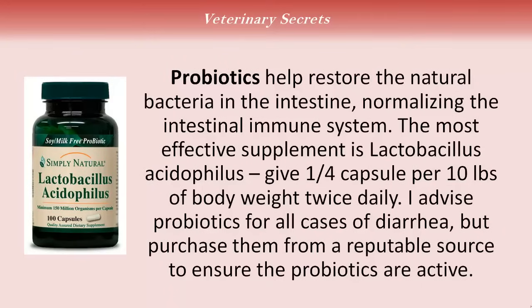Probiotics. They work by helping restore the natural bacteria in the intestine, normalizing the intestinal immune system. The most effective supplement is Lactobacillus acidophilus. Give a quarter of a capsule per 10 pounds of body weight twice daily. I advise probiotics for all cases of diarrhea, but purchase them from a reputable source to ensure the probiotics are active.